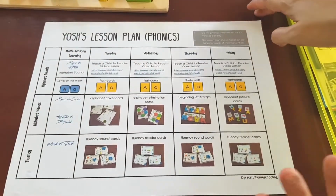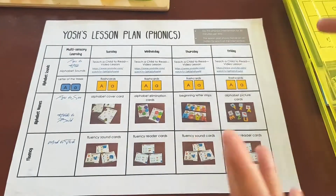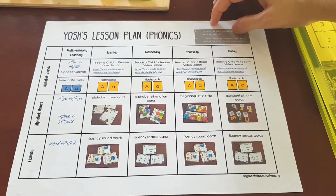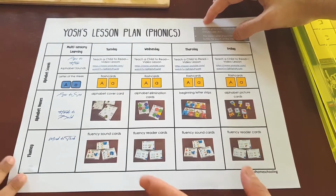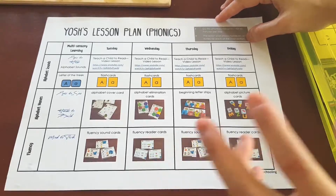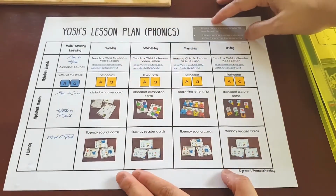Okay, so I'm gonna show you the hands-on activities one by one. So this is how I will do yung phonics intervention for Yosh this school year. Okay, so let's start with alphabet sounds. There's this one video that I made. It's Teach a Child to Read. So it's a video lesson. And then it will teach the child to read or to learn the sounds of the letters of the alphabet. Okay, so that's for the first one.